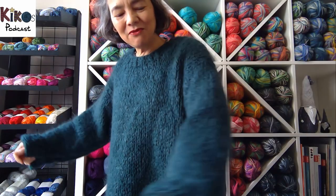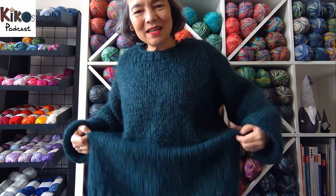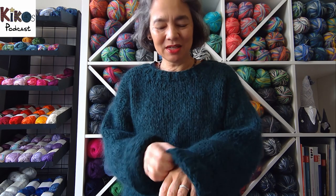I think it was even bigger to start with. And I think having gone through the wash a few times, it's a little bit smaller now, but you can see it's fairly long. It's really wide. I have to roll the sleeves because they're really huge, but I don't mind doing that. Depending on how cold it is, I can roll them down to keep my hands warm. And if I want to do something, I can just roll them up and be busy.